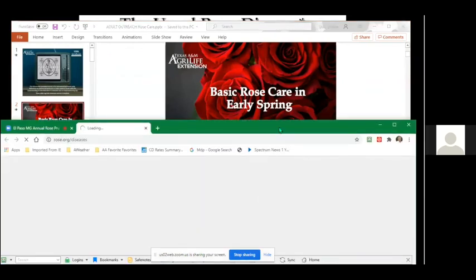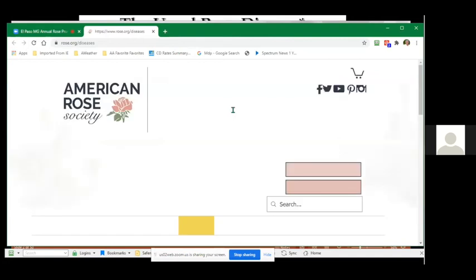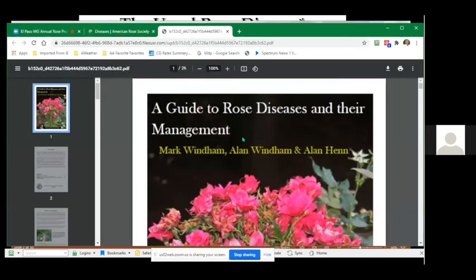You'll find it. Should come up here in a second. It's loading. You have to go down, and then you have to open up the PDF file. And this is on my small screen.